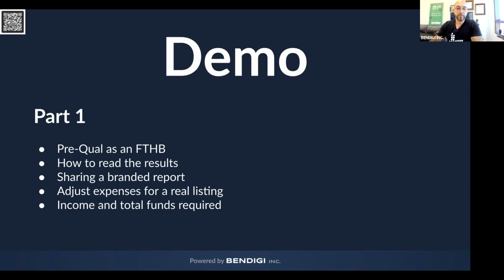We're going to do a simple pre-qual as a first-time homebuyer, FTHB. I'm going to show you how to read the results. Then we're going to generate a report. I'll show you how that looks. And then we're going to get into a little bit of customizations.